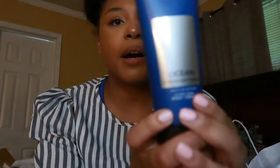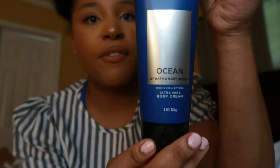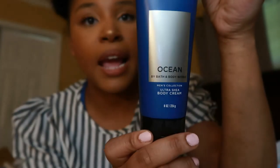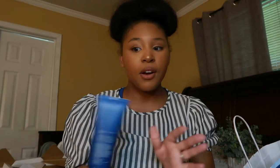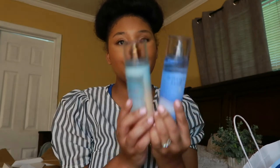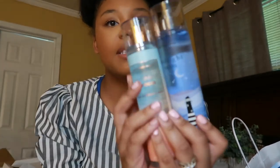And this is one of my husband's go-tos. He actually got this one before. It is called Ocean, and you guys, it smells so good, so good. So that is going to be it for the fragrances. Let me go ahead and remind you guys, if you are going to Bath and Body Works, I highly recommend you get these.